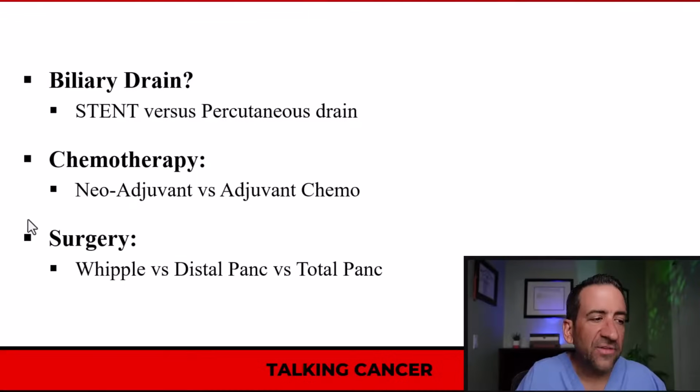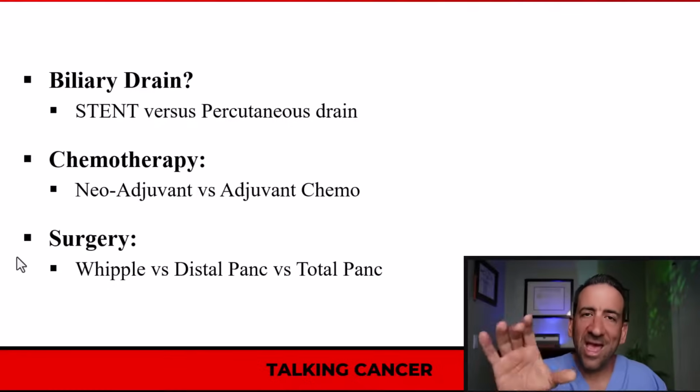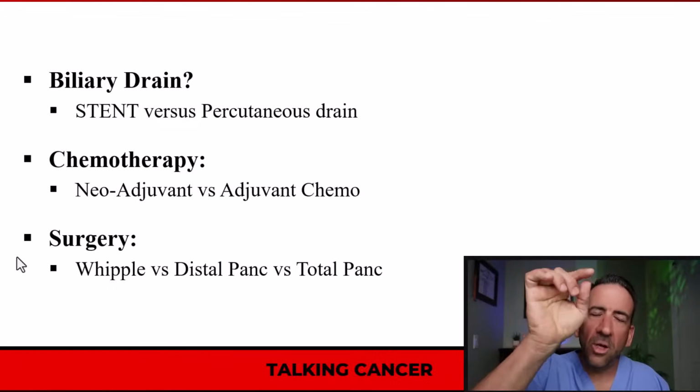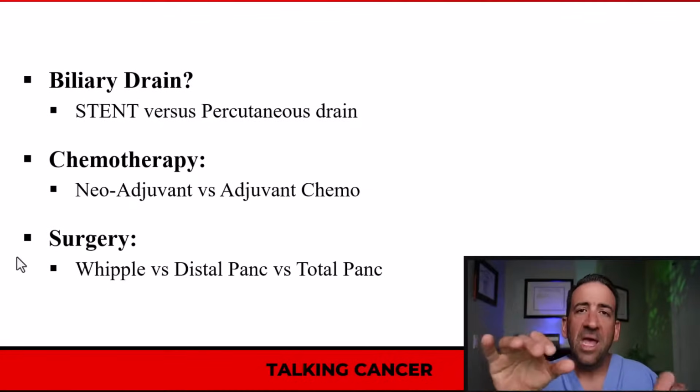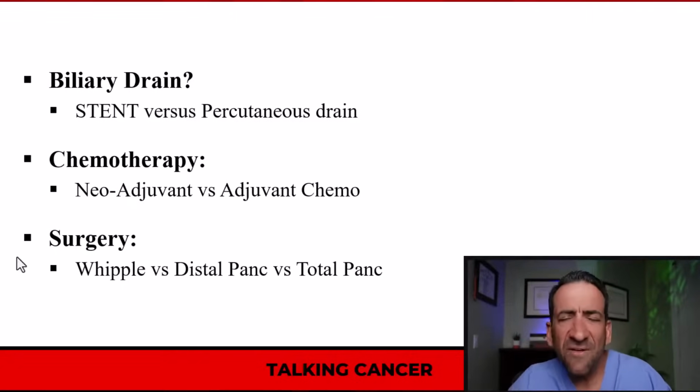Now, the different types of surgery. Remember, depending on where the pancreas cancer is located will depend what surgery you require. If it's in the head of the pancreas, then you will require what they call a pancreaticoduodenectomy, or a Whipple surgery, where they resect the head of the pancreas, a piece of small intestine, your bile duct, your gallbladder, and part of your stomach, and then they tie everything in, and then they remove that section where the cancer is located. There are different types of Whipple, for example, pylorus sparing Whipple, but overall, it's just removing the head of your pancreas.